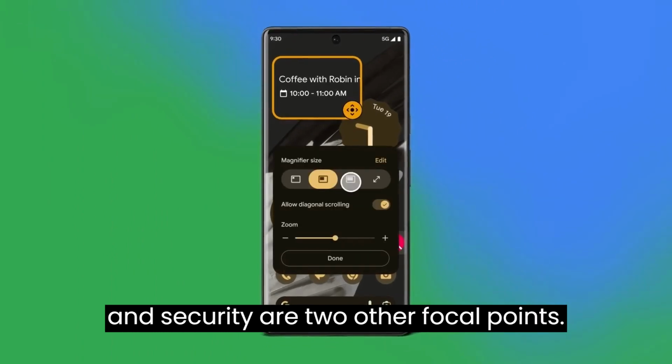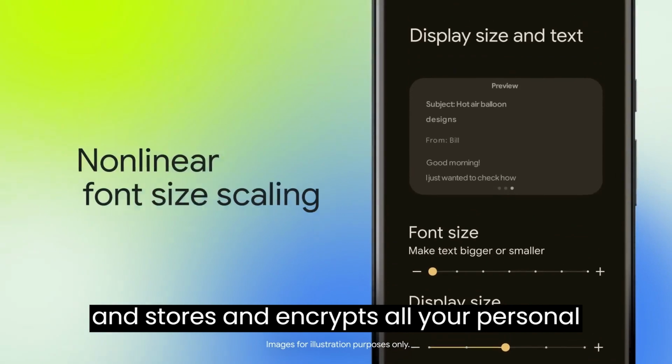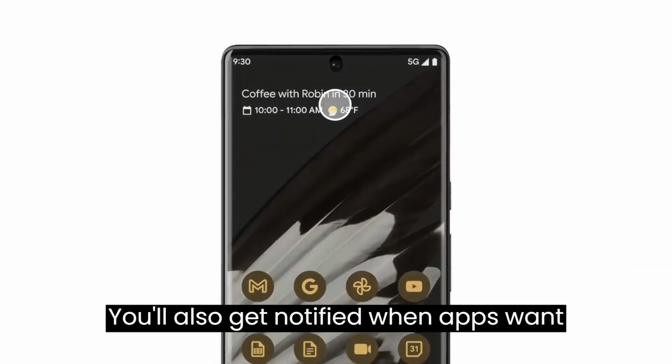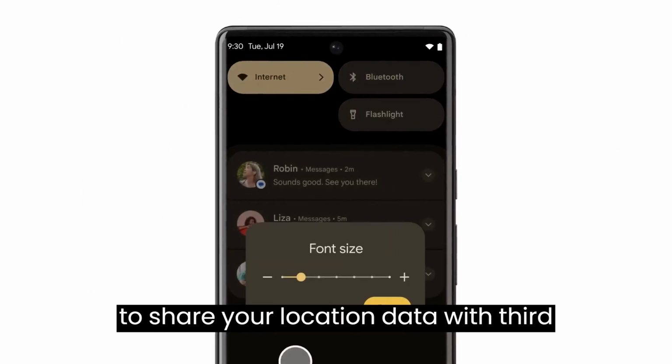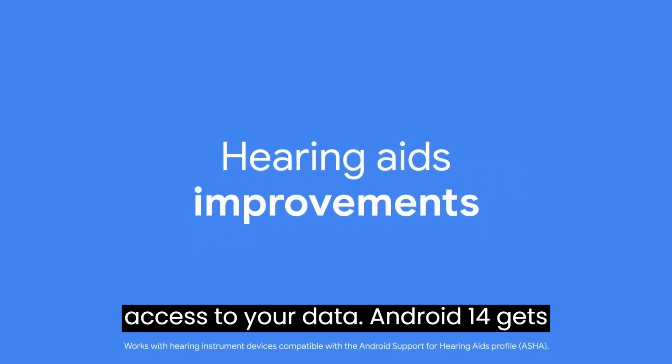Privacy and security are two other focal points. Health Connect is built into Android 14 and stores and encrypts all your personal health data locally on your device. You'll also get notified when apps want to share your location data with third parties, and you'll be able to refuse access to your data.